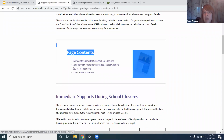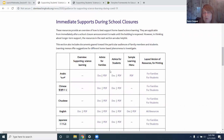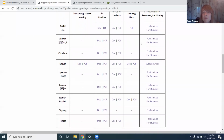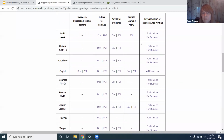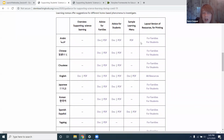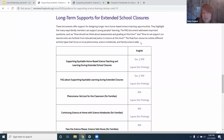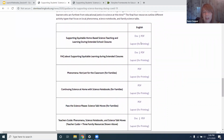The graphics we were just looking at came out of this long-term supports document, but I want to take a look at some of these immediate supports because you're going to find, if you haven't found these resources already, that they're very useful. One, because they're written in versions that are appropriate for families and for students, as well as they're translated into many different languages. So they have a broad application for many of our communities. Then there's these additional long-term supports. And all of these have some great strategies that you might think about implementing in your space and place to support science learning.